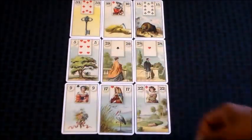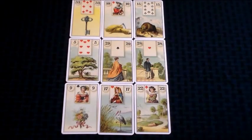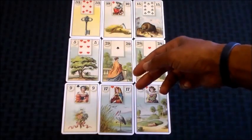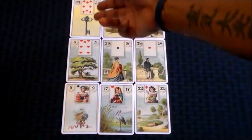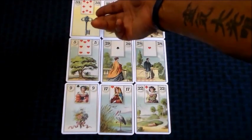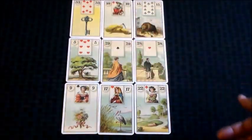Now, the tree being in the middle, the tree is a card of healing. So if we look at the line with the key and the tree, we could say the key here is to healing the past, because these cards are now in the past. So the key here, or the answer for her, would be healing the past.